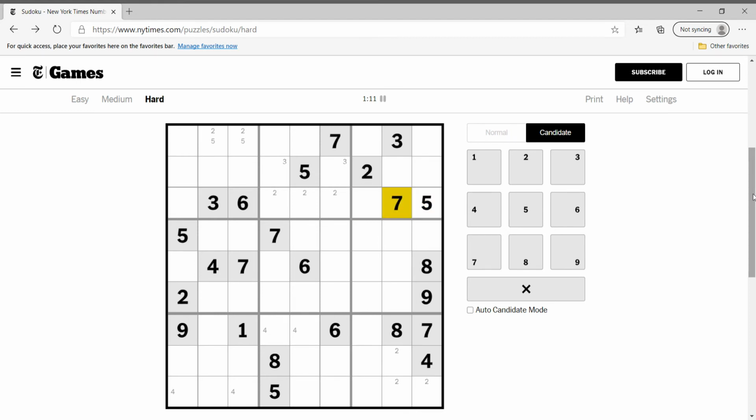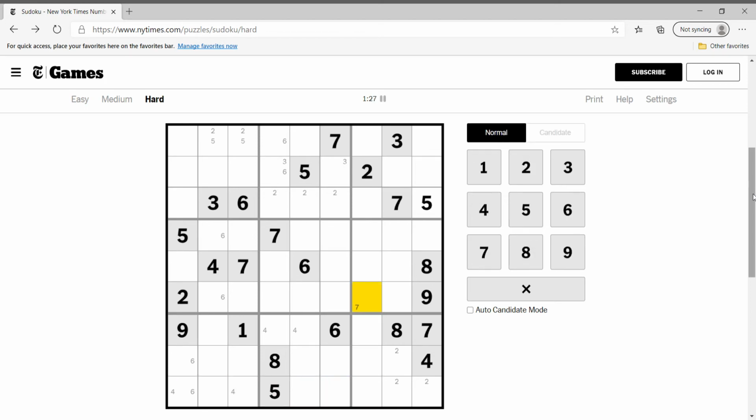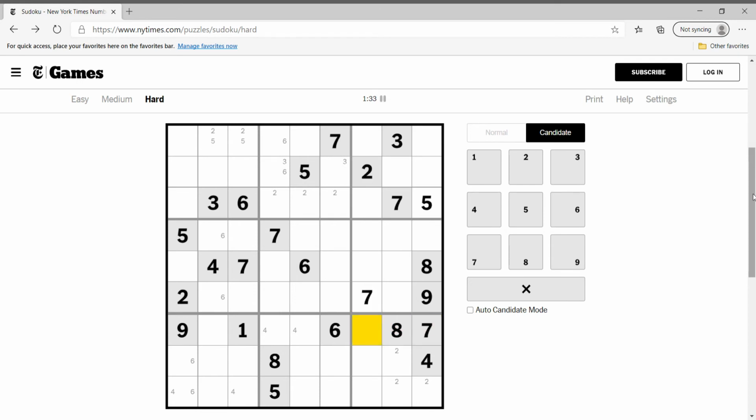Okay, and there might be something else to it, but I'm not sure. 6 is a vertical. 7. This has to be 7, right? The real 7. And 7's are in these 2 cells, okay. And 7's are in these 2 cells. 8's are vertical. 8 is flat down here.